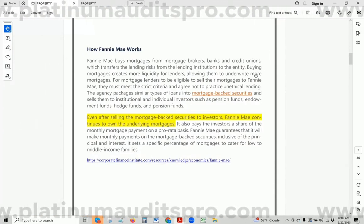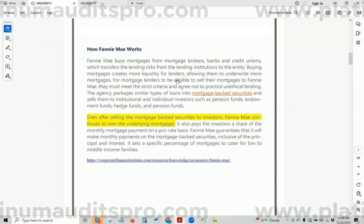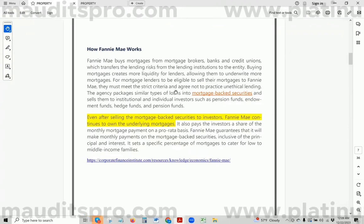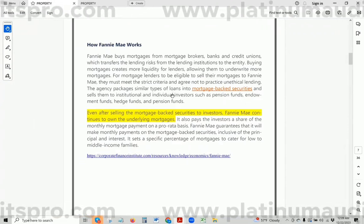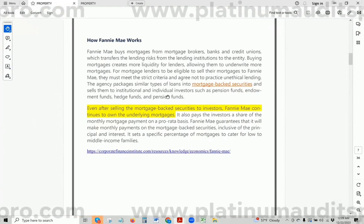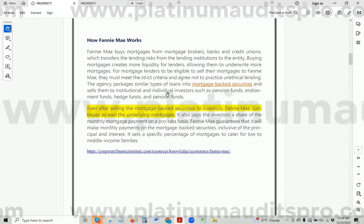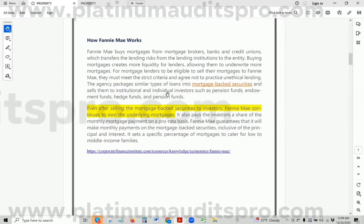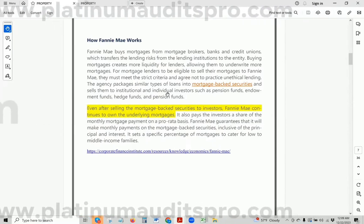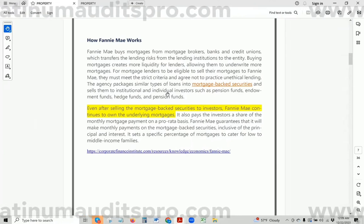Now, as you can see here, it's important. Buying mortgages creates more liquidity for lenders, allowing them to underwrite more mortgages. There you go. The point is for them to underwrite more mortgages. What does that mean? Well, they want to get their funding up. They want to get more loans. They want to increase the volume, right? Lenders compete with each other, right? Some people don't realize this, but banks and lenders, that's a market, right? That's an industry. They're competing with each other, right?